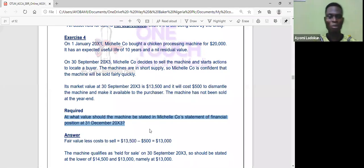Okay, now at what value should the machine be stated in Mitchell Cole's statement of financial position? Sometimes they could ask, what will be the accounting treatment? So you need to be familiar with that. Now, when I see this requirement, it is not telling me that this is IFRS 5. So how will I know? Let's go straight to the question. I'm reading the question and breaking it down so that you see how to break down a question.